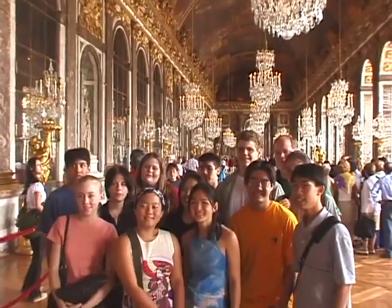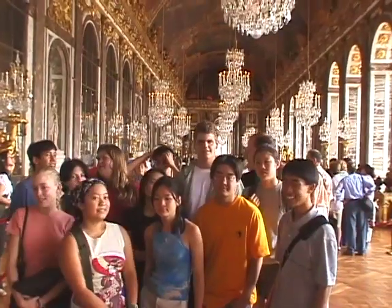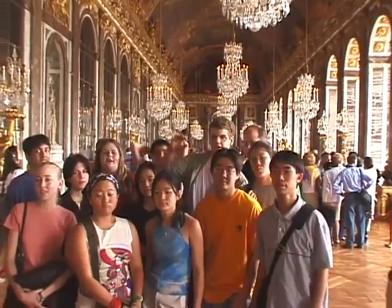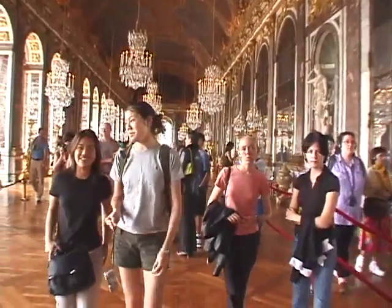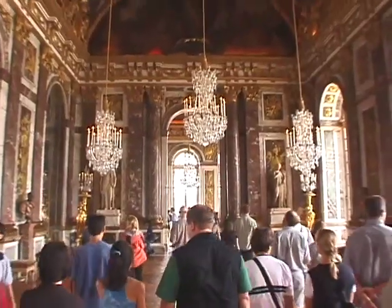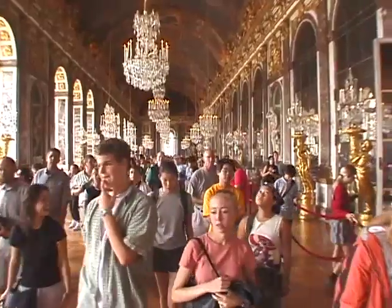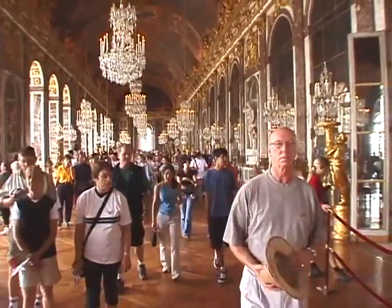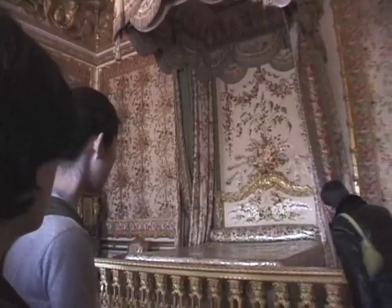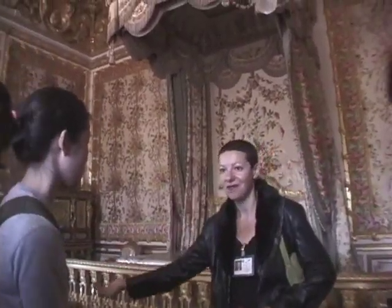Each room is a spectacle, but the most amazing room of all is the Hall of Mirrors, one of the greatest rooms on the planet. It's really an amazing space with the mirrors on one side and the windows on the other and the candelabras in the middle, with this beautiful Baroque decoration, painted ceilings, beautiful sculptures all along its length. Then we continue on into the Queen's Chambers.